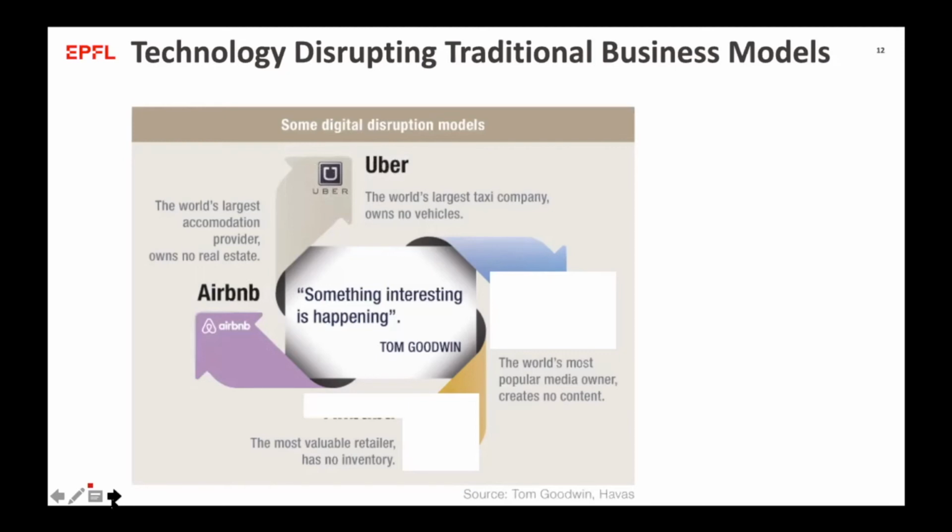Back in the days, whoever had the biggest fleet of cars and thorough availability would dominate the market. And nowadays, the biggest provider of taxi services doesn't even own one single car. Very interesting movement. Next one.